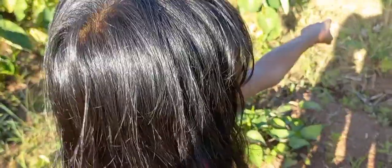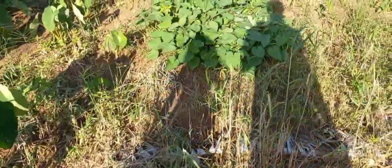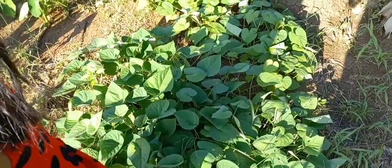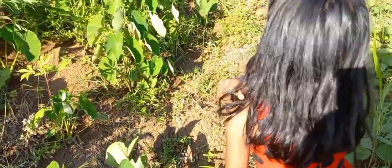What's that? Huh? That's sweet potato. I'm gonna see if it has any sweet. Yeah, no, that is sweet potato plant. Yeah, the plant. You need to cut from that and plant. Oh, wait, I have some more. The pumpkin that I planted. Let me go and check it.